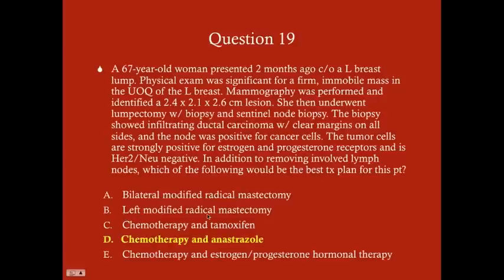A modified radical mastectomy may be unnecessary in this patient because what you've already done is a lumpectomy and you got clear margins. And so you took out the tumor. Now, in addition, of course, you are going to remove the lymph nodes. That's part of the procedure. But as far as we're concerned here, we don't have any other metastasis, because part of the workup for breast cancer is looking for any other metastasis. And if you don't see any, you don't have any. So we're not going to go any further than lumpectomy initially.